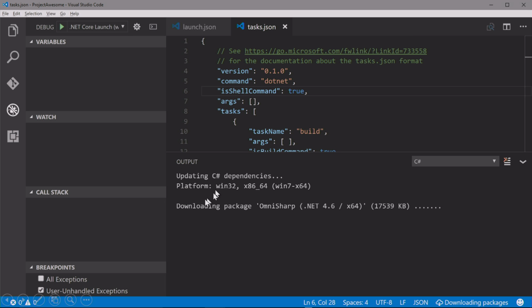Anyway, so this starts doing this, and you download package OmniSharp. Who's heard of OmniSharp before? Anyone heard of OmniSharp? Not a soul.